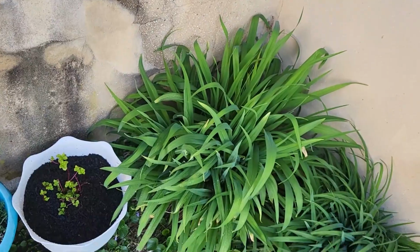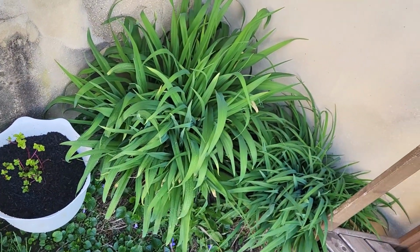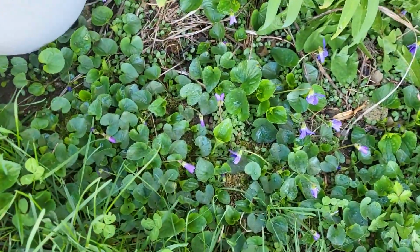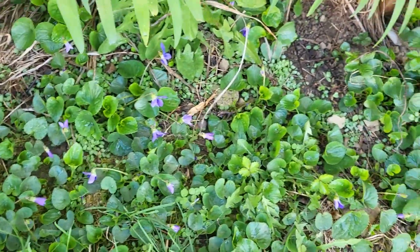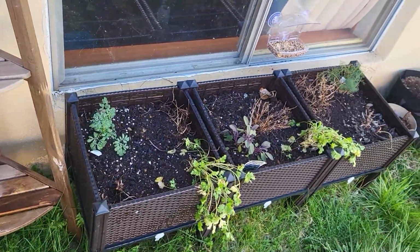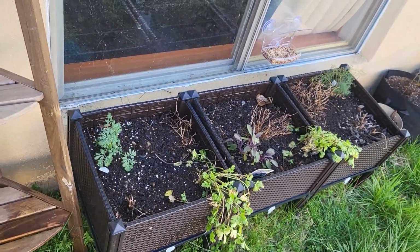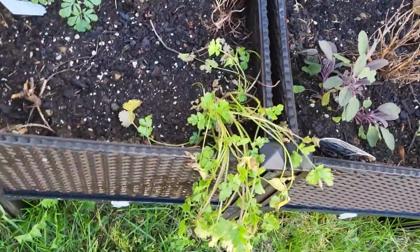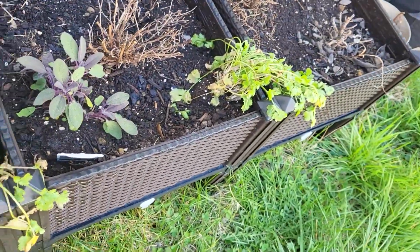This is some sort of lily that was here already. I'm just leaving it there, you know. But you can see some of the violets are starting to come in here, and they're all over the place in this yard. And this is the next little herb section. I put some, this is rue. These are some sad cilantro.